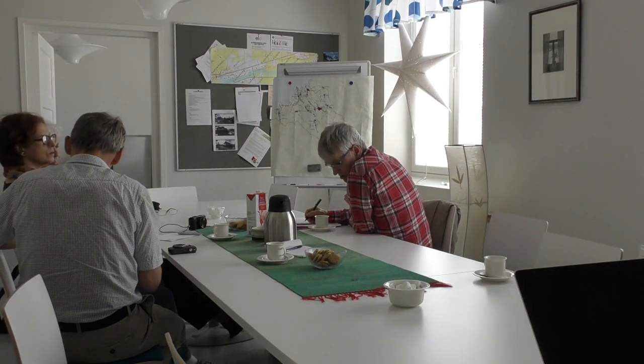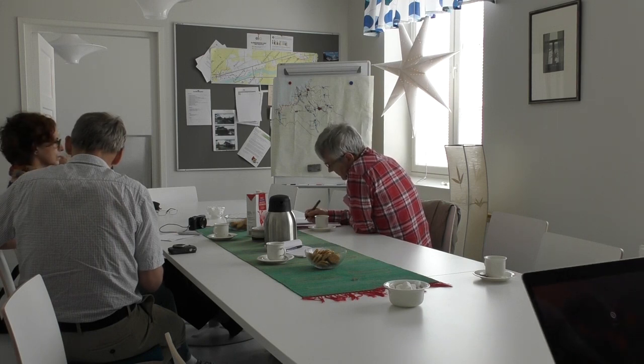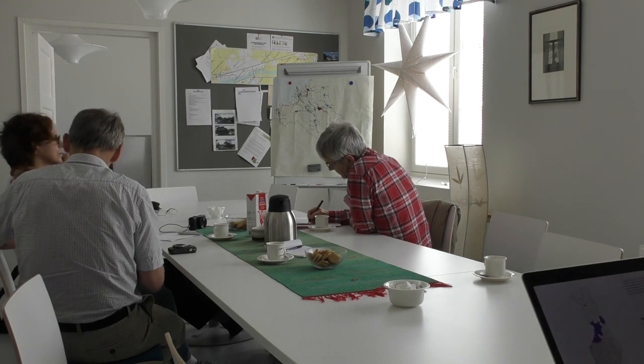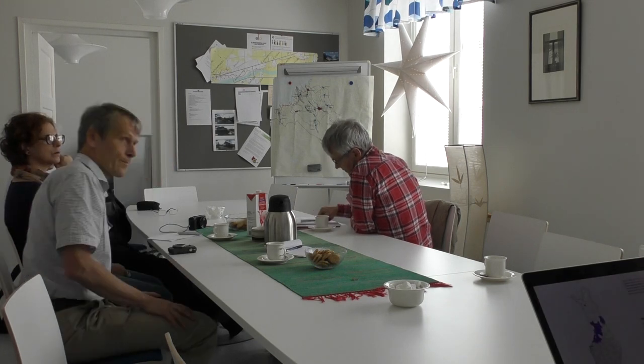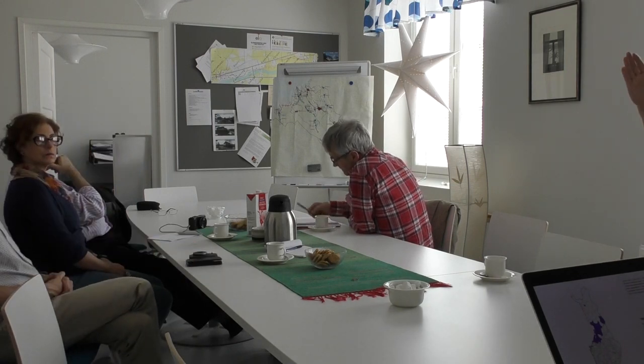Do you refer to this kuntien vesihuollon kehittämissuunnitelma? Yeah, also those, but also this, what you have to have, this risk management plans. Varautumissuunnitelmat. Sanitation safety plans. Yeah. Mutual investments to some connections between utilities and stuff like that.